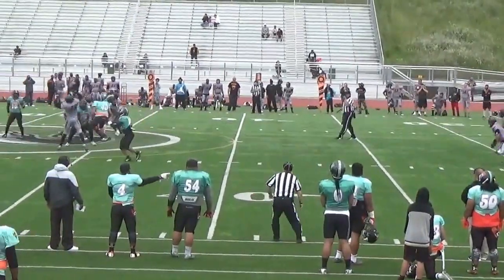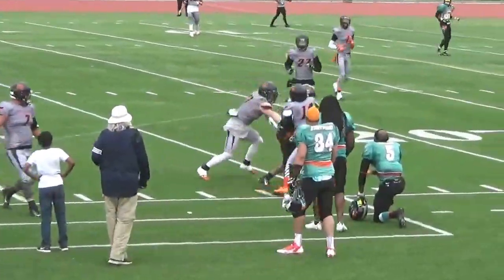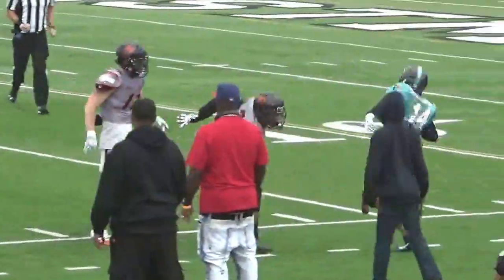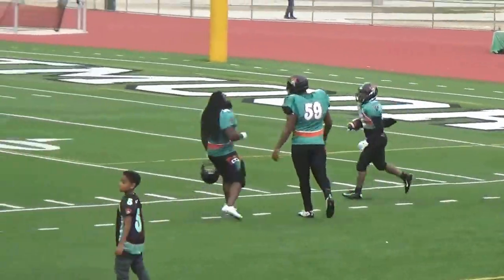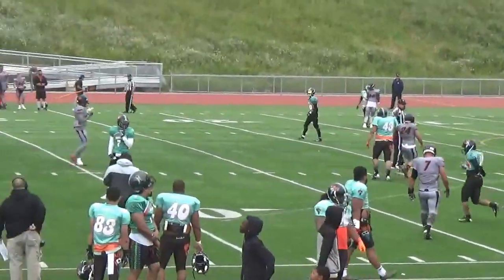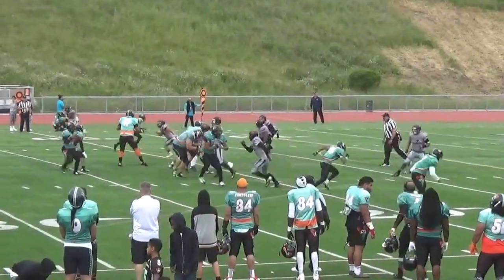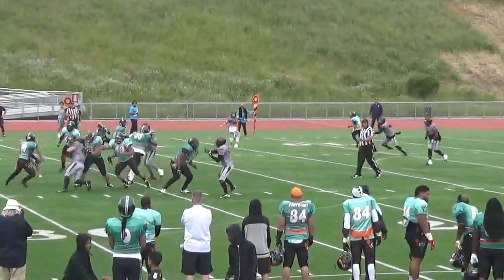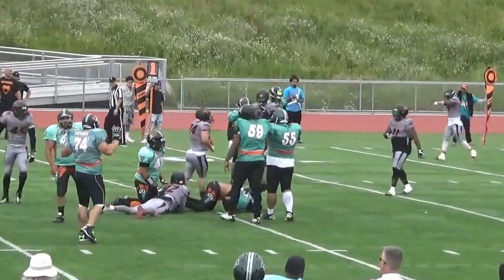Cordio drops back. Throws to the left side. Tommy Hampton runs it out of bounds at about the 19 yard line. First and 10. Cordio in trouble. And he's sacked.